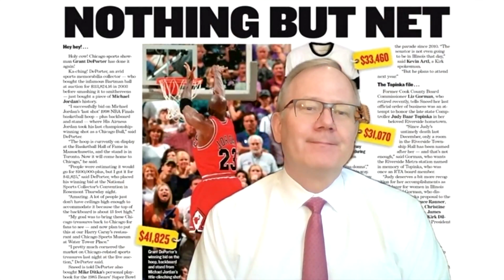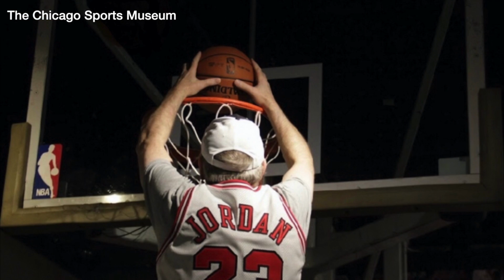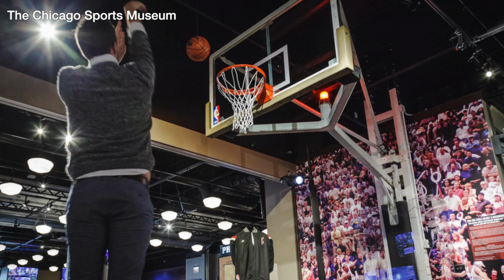Grant Border of Harry Carey's in the Chicago Sports Museum would know. He purchased the backboard linked to Jordan's final shot and final championship as a Chicago Bull during a 2015 auction.